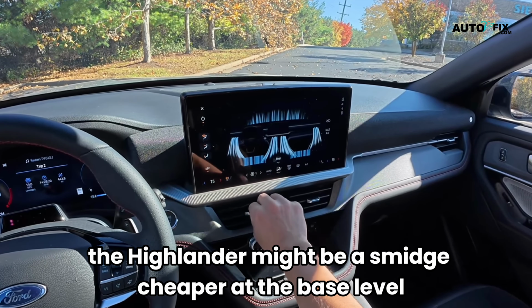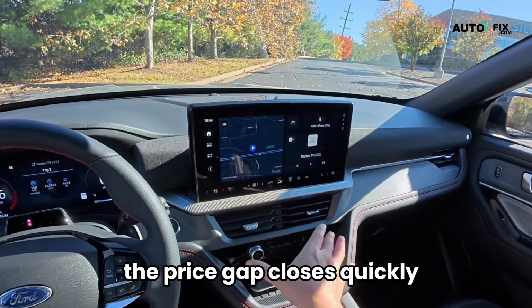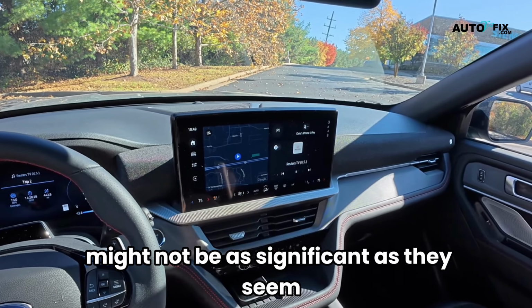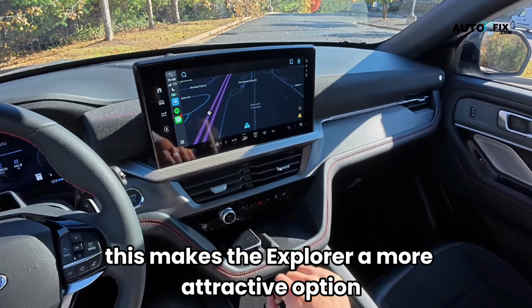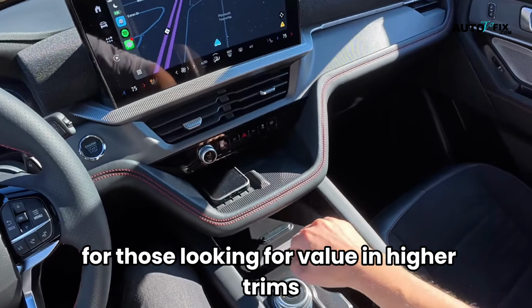The Highlander might be a smidge cheaper at the base level, but once you start adding options, the price gap closes quickly. This means that the initial savings might not be as significant as they seem. And the Pilot is actually a bit more expensive in its higher trim levels. This makes the Explorer a more attractive option for those looking for value in higher trims.